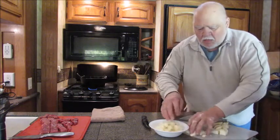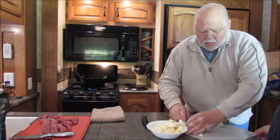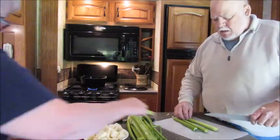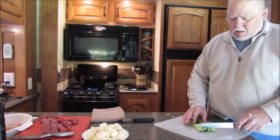We usually try to chop everything in about the same size cubes. It cooks better that way. Everything gets done. When you're finished with all the chopping, you want to take your beef and roll it in some flour and then put it in your pot with your bacon.